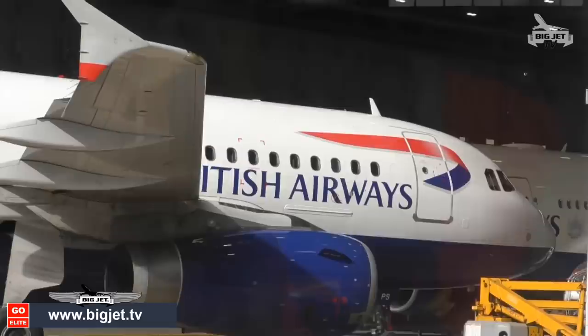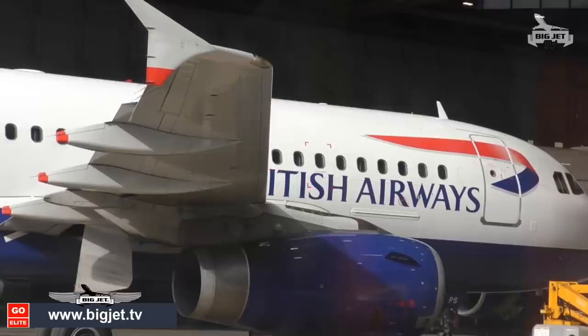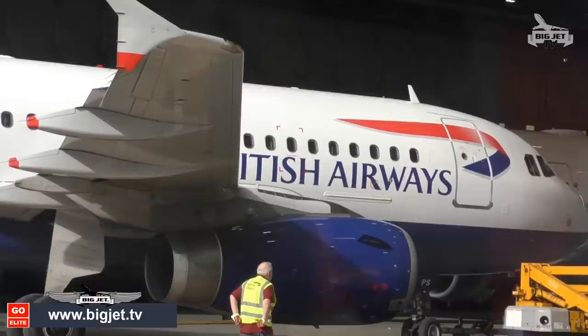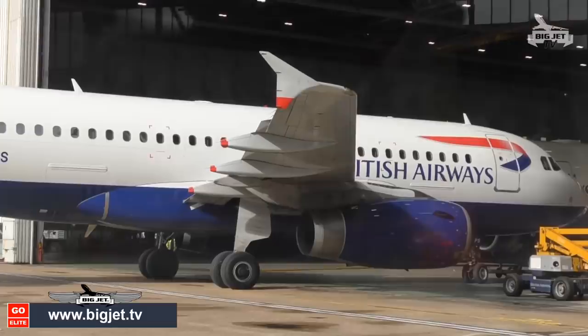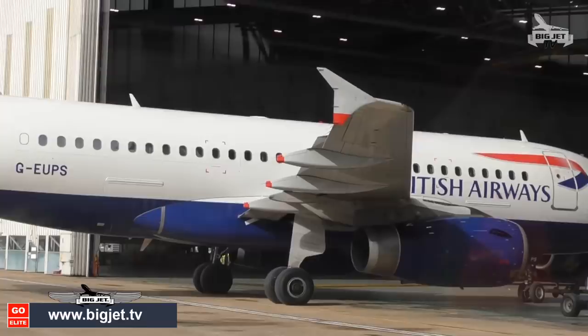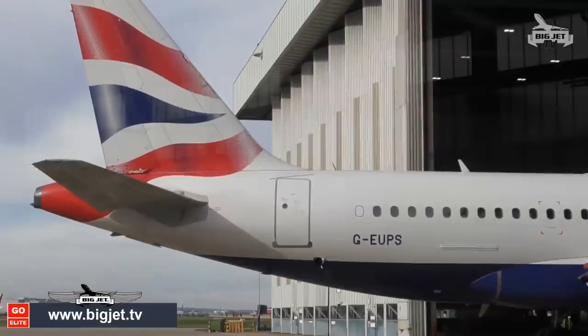This aircraft is coming from Shannon this morning. IAC paint shops, of course, have two operational paint shops, one in Dublin, one in Shannon. Shannon is the place where they paint the single aisle smaller aircraft, whereas the larger aircraft, like these Boeing 747s, are painted at the IAC paint shops in Dublin.